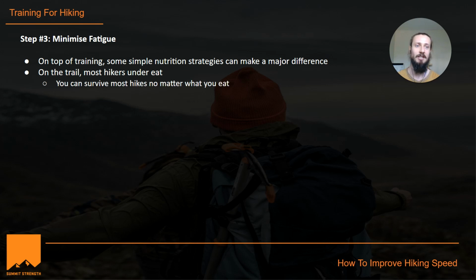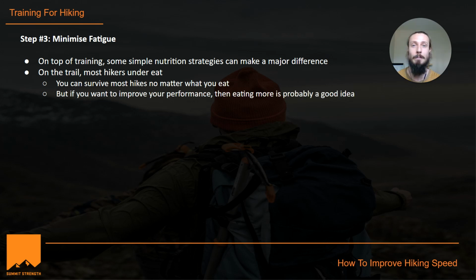Now, in all honesty, most hikers don't really worry about this because you can survive on most hikes, really no matter what you eat. Some hikers don't even eat on the trail. They can hike all day and not eat a single thing. And they can survive, and that's absolutely fine. But if you really want to improve your performance and minimize this fatigue, then trying to match your nutrition up with how much you're burning is a really good idea, and it can go a long, long way.